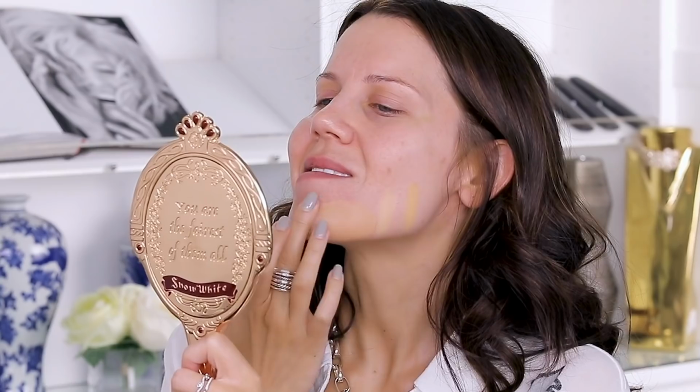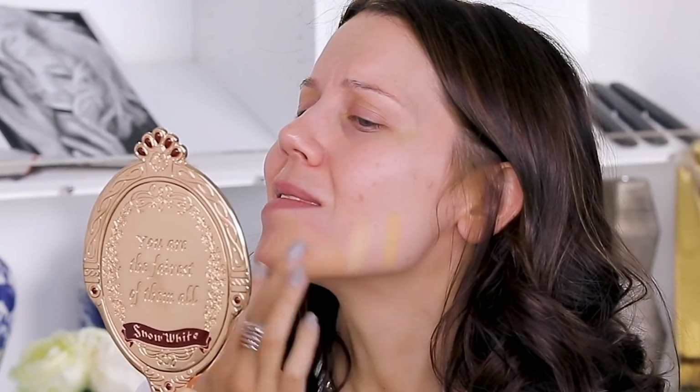Have you guys heard of this brand? I had never heard of it before, and it was not cheap. This is like a $20 foundation at Target. Ugh, that was a very strange noise. Oh no. That's not a good match either. Oh my God, I can't tell. Maybe I'll mix a little bit of the lighter one just to lighten it up a tiny bit.